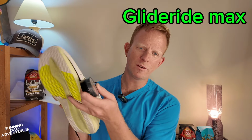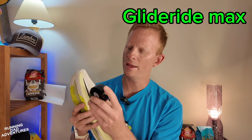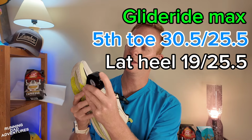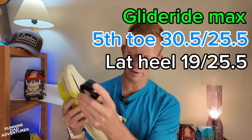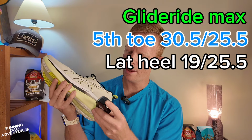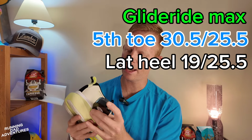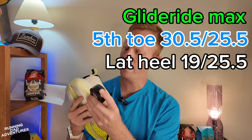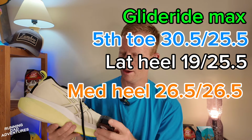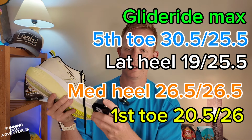Interesting. Now we have two foams on the Max, so let's actually do both. We'll start on the fifth toe on the top. That's that Max foam, which is 30.5. Down below, that's the FF Blast Plus Eco, which is 25.5. Ooh, squishy. Now the lateral heel on the top is 19, and below that is 25.5. Medial heel on top is 26.5, and below that is 26.5. Interesting. Okay, up by the first toe we got 20.5 on the top and then 26.